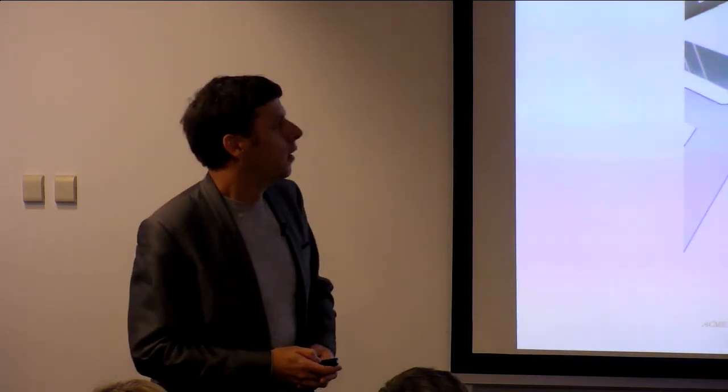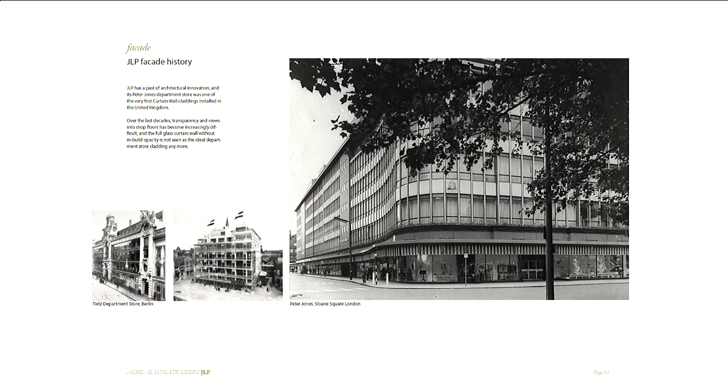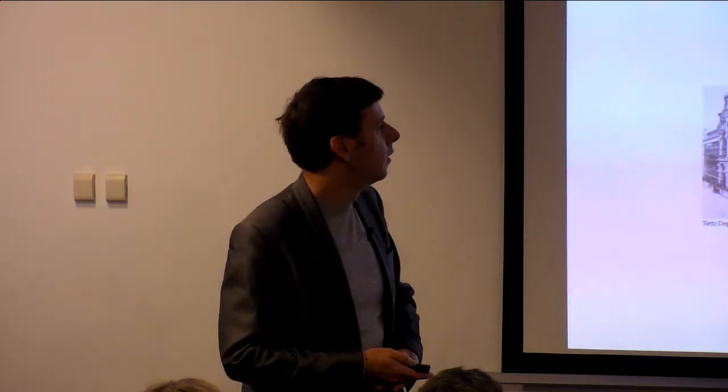And John Lewis has done some special buildings in the past. That's Peter Jones on Sloane Square, which we thought was quite beautiful. One of the first curtain walls in this country, and also ever since the refurbishment, I think it still looks as good as it did more or less for the opening.